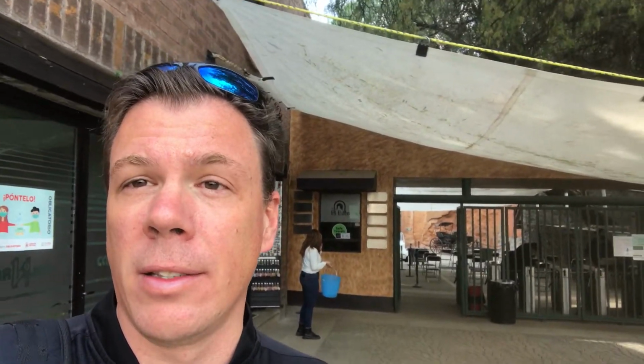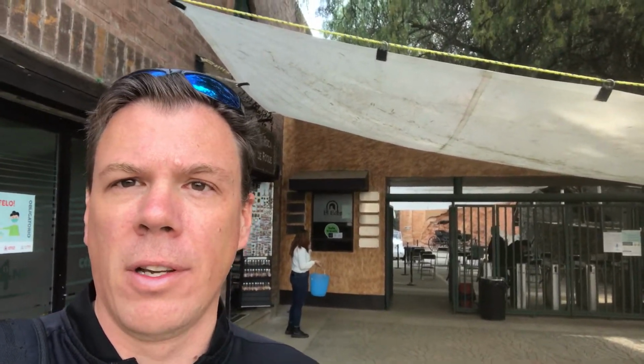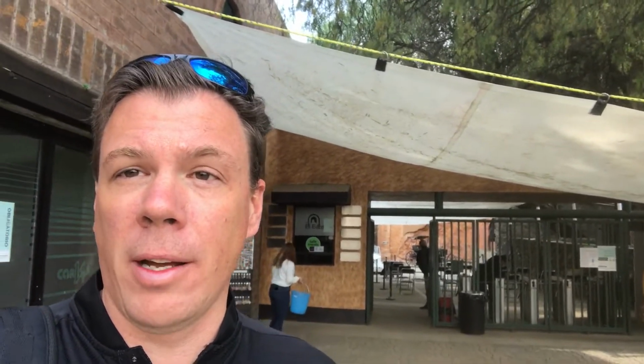So we're in Zacatecas, and we're at the Mina El Edén. It's a mine. Just to give you a little bit of history here: the city was founded in 1546, and the mine was opened about 40 years later, and produced gold and silver up until about 1960, when the shafts flooded and collapsed. So pretty fascinating. The tour here is about an hour.